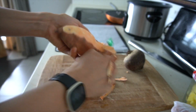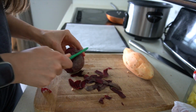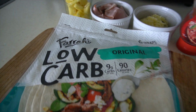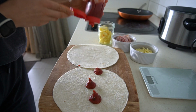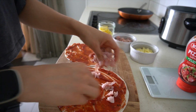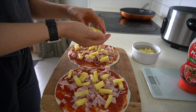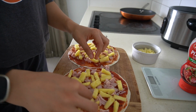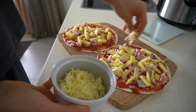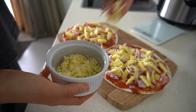Ross and I just went for a walk and now it is lunchtime, so the people voted and the winner is pizza and chips. Lastly, top it off with some cheese. I'm using mozzarella because it's quite macro friendly and I get the one that's already grated, so it's much easier.